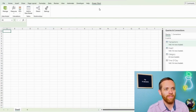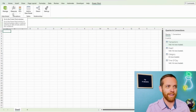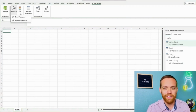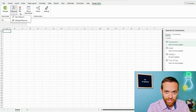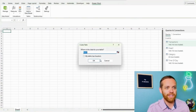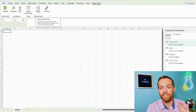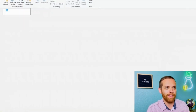All right, so here's our Power Pivot table here, and there's not a ton of options, because it is super easy to use. So first of all, you can click Manage. This is going to open up the data model. We'll do that in a second. Here's where you can create measures and KPIs. Again, these are the calculations that you're going to be able to pull out. Same with KPIs. If you have any tables in here, you can just add them straight into the data model, and then you can also detect relationships, and sometimes Power Pivot will find them themselves. But we're going to go ahead and click the data model button and open this up.